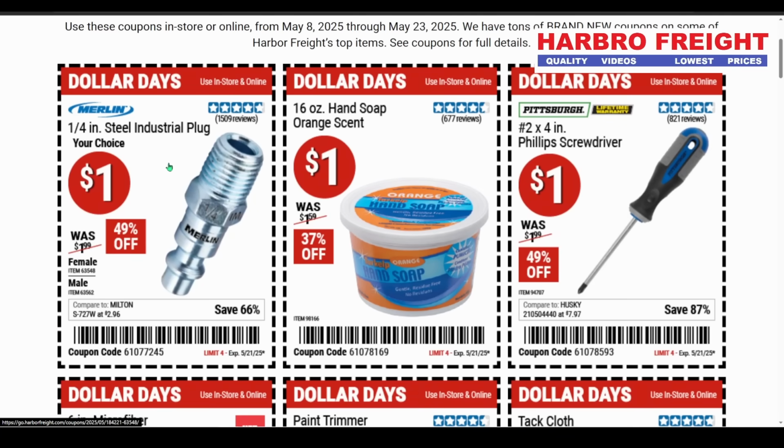This one I feel like they always have. This is always a dollar day. Don't ever buy this for more than $1. Then again, it's just $1. 49% off. 1/4-inch steel industrial plug, Merlin, either male or female. $1.99. It's $1. The 16-ounce hand soap orange scent for $1. It's 37% off. Has anybody used this hand soap? I wonder if it's any good.